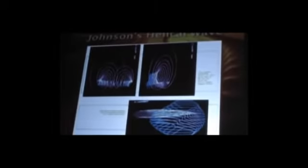And here's Johnson's helical wave. Everything in nature is based on helixes and rotating fields. The way air and water, fluids, want to move through the universe is through a cyclical rotation or vortex. It's computer animation. And we have toroidal fields, which are basically the same thing. You find this in nature all the time.